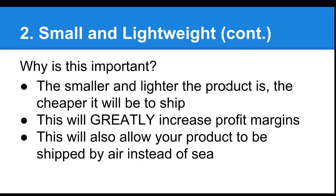So to continue on the small and lightweight topic, why is a small and lightweight product important to have? So first of all, the smaller and lighter the product is, like I said, the cheaper it will be to ship. This will greatly increase your profit margins. And for those that have actually gone out and got shipping quotes or freight forwarding quotes from a freight forwarder or a person that ships by air, you know that the shipping cost from China to the US is insane. They charge so much money, and if you can make your product lighter and smaller, the better off you'll be, and the cheaper it'll be to ship it, and that will save you a ton of money in the long run. So that's very important.